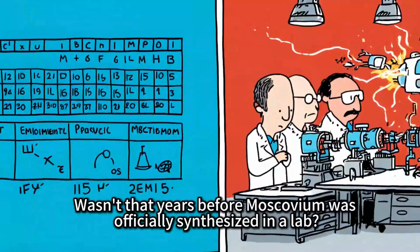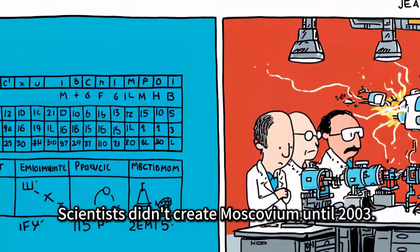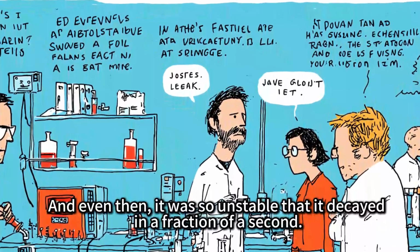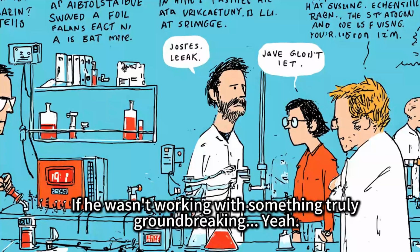Hold on. Wasn't that years before moscovium was officially synthesized in a lab? That's right. Scientists didn't create moscovium until 2003. And even then, it was so unstable that it decayed in a fraction of a second. So how could Lazar have known about it years earlier, if he wasn't working with something truly groundbreaking?